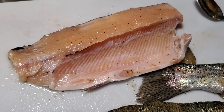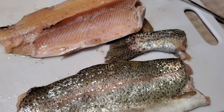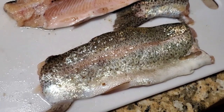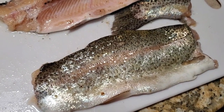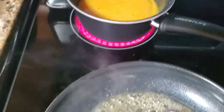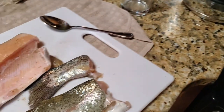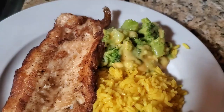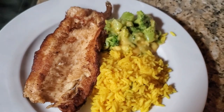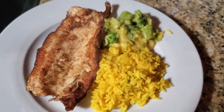All right, this is our trout we caught yesterday. We would have ate it yesterday fresh, but we had a reservation at Chesapeake's and didn't expect to catch a big trout. So we're going to fry this up for dinner. We got some yellow rice over here on the pot, and we're going to have some broccoli as a side. This is our easy dinner, the fish we caught in Gatlinburg, the rainbow trout with some cheesy broccoli and some yellow rice. Smells really good.